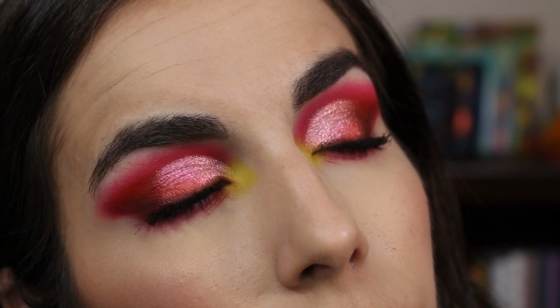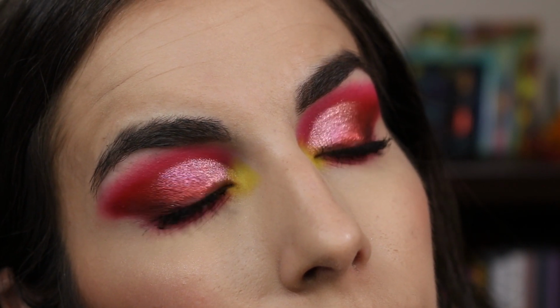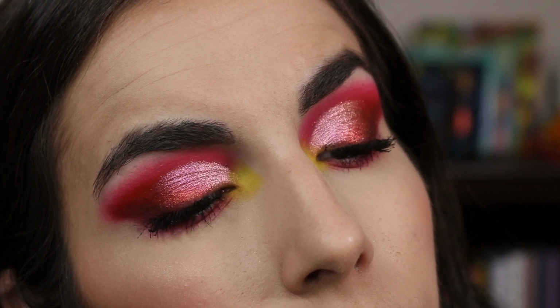But anyway, that's going to be the look. Very different for me, having such a pink look, but I absolutely loved it. I really did enjoy this look. I didn't want to take it off, it was really, really pretty. It definitely made me think of Valentine's vibes, and I really enjoyed working with these shadows and thought that they all blended and meshed together really well.